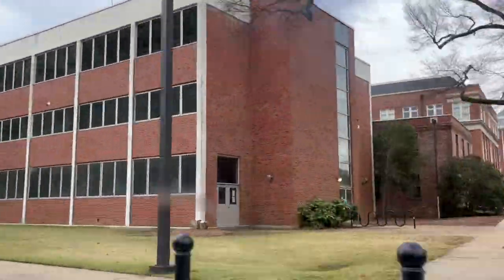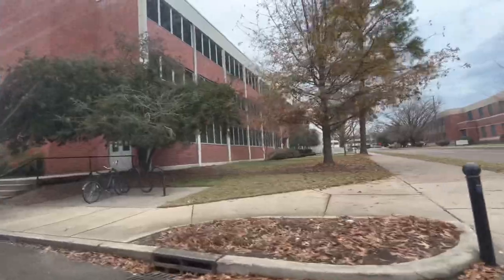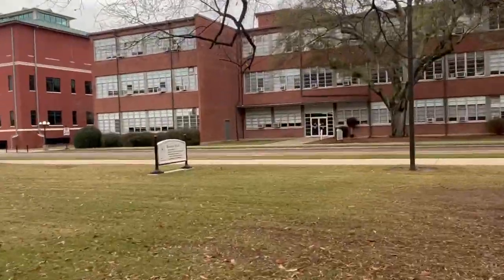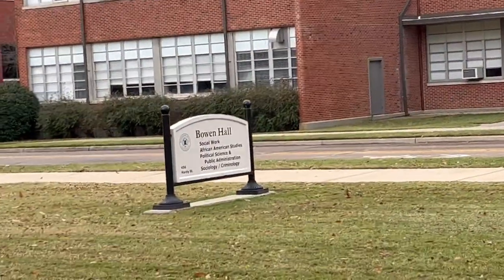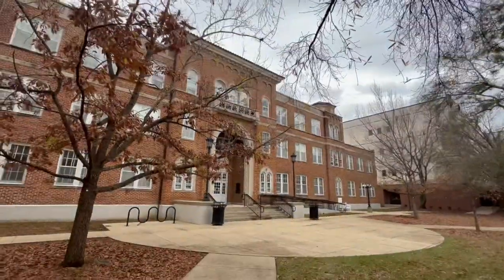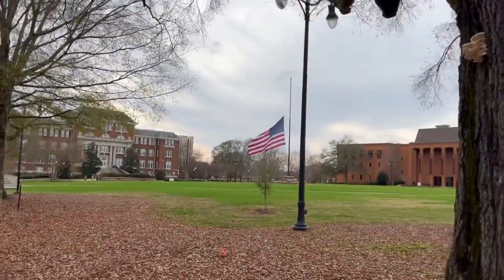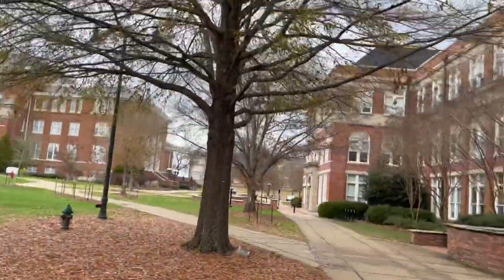Now guys, if you've noticed, the buildings are painted in the same color. So it makes you have a color, like they have their own color, and the color is maroon and white. As you can see, the buildings are built in that color. Also, the mascot of Mississippi State University is the Bulldog, just in case you start seeing statues of bulldogs and all of that.